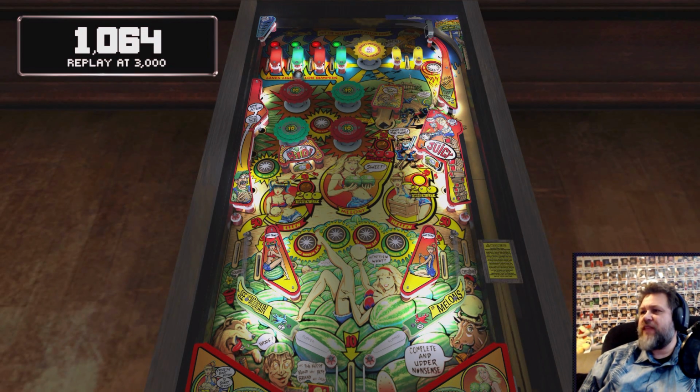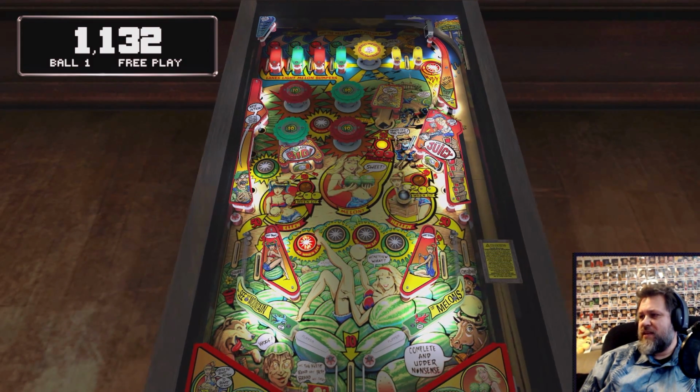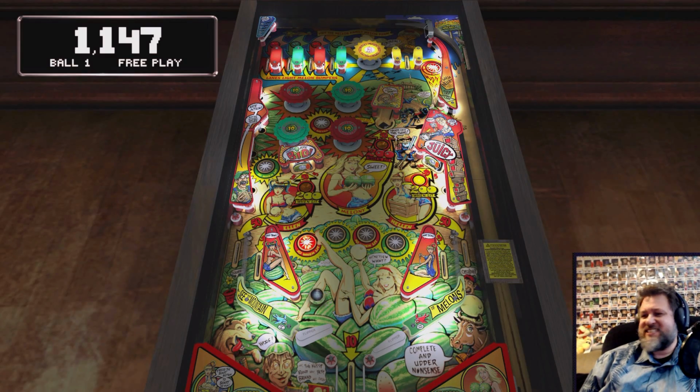So now we got flashing rollovers. I really want to get those. Melons. I grew them myself. I gotta stop doing that because that just leads to trouble. Bloody melons. Woo!